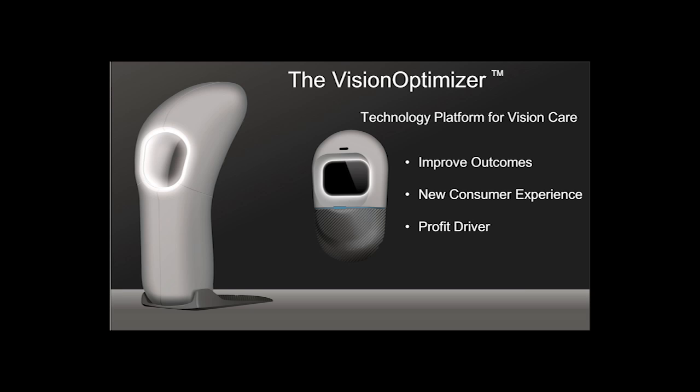So in summary, the Vision Optimizer is a new multifunctional technology platform for vision care that will usher in some new features and functionalities that we think will be very helpful to the industry, improve outcomes, and be a profit driver for the industry.